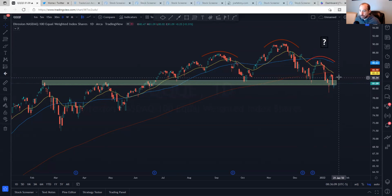And again, you may get one more spike up. And again, it's lower high, lower high, lower high, lower high. So we haven't made a higher high in a long time, right? Since November. So again, it's a downtrend, period. Underneath the 200-day, looking nasty.